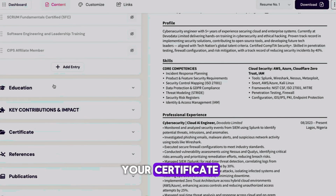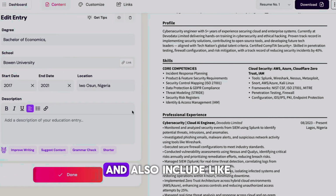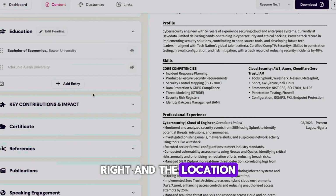Now, after you have your certificate, your education is also key. Make sure you insert your education and also include your graduation date, right, and the location of the school.